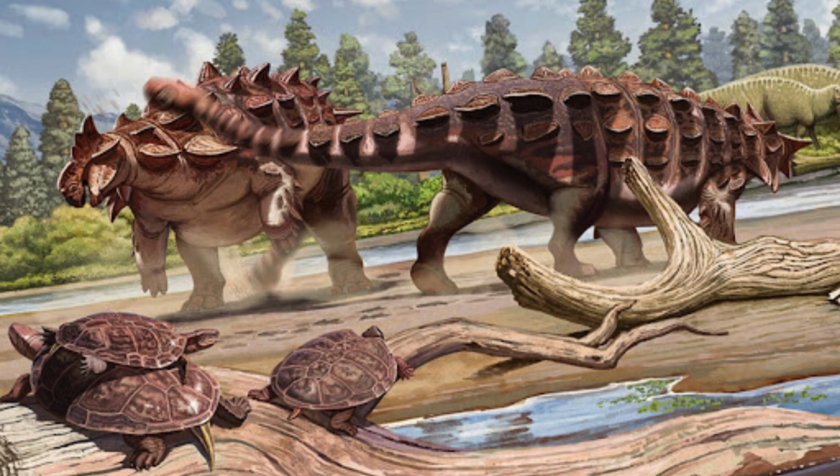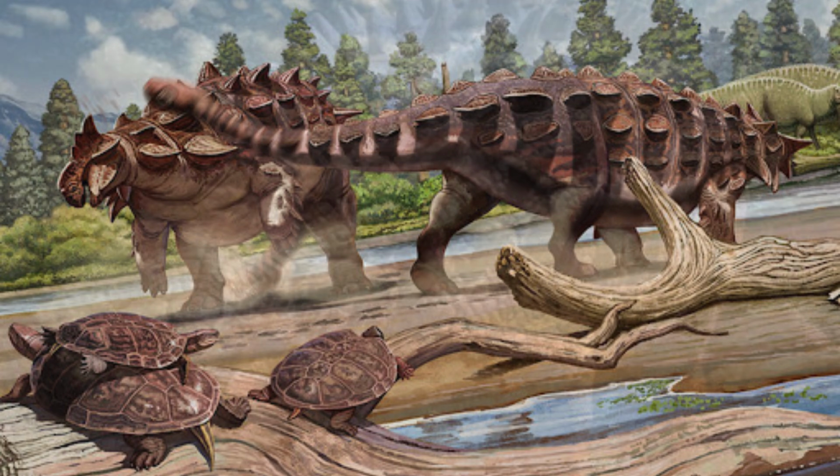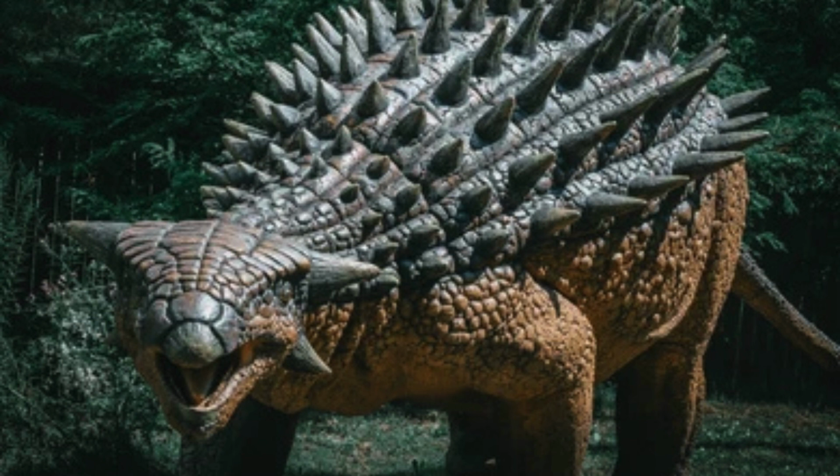The arrangement of osteoderms on its back and sides provided additional protection, functioning as a natural shield. It is possible that Ankylosaurus also used passive defensive tactics, such as staying in areas with dense vegetation or forming groups with other individuals to deter predators.